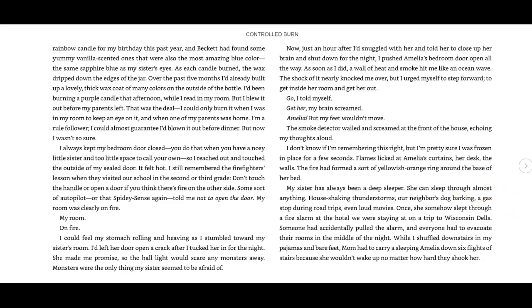My sister had always been a deep sleeper. She can sleep through almost anything. House-shaking thunderstorms, our neighbor's dog barking, a gas stop during road trips, even loud movies. Once, she somehow slept through a fire alarm at the hotel we were staying at on a trip to Wisconsin Dells. Someone had accidentally pulled the alarm, and everyone had to evacuate their rooms in the middle of the night. While I shuffled downstairs in my pajamas and bare feet, Mom had to carry a sleeping Amelia down 6 flights of stairs because she wouldn't wake up, no matter how hard they shook her.